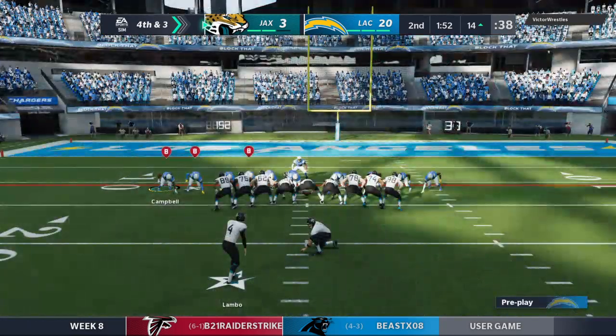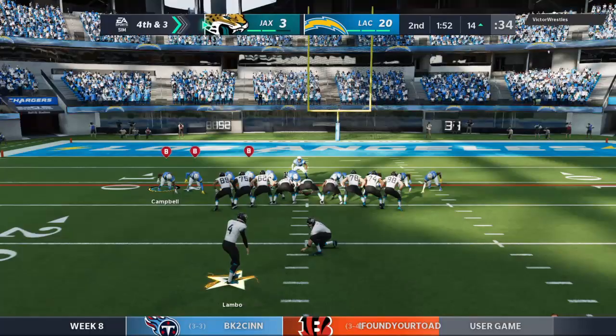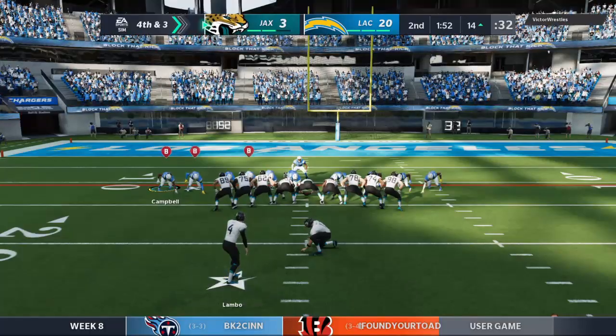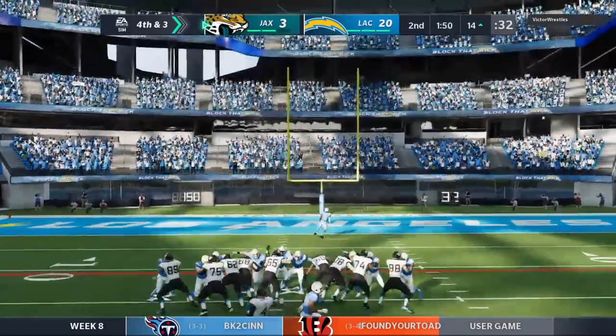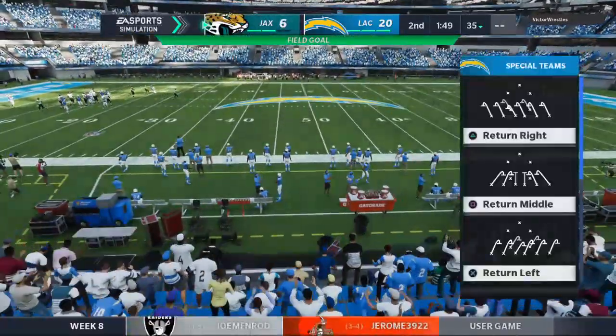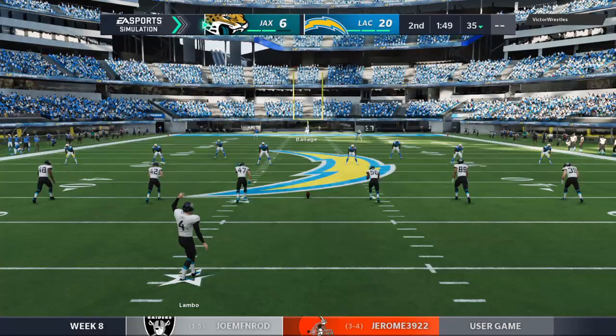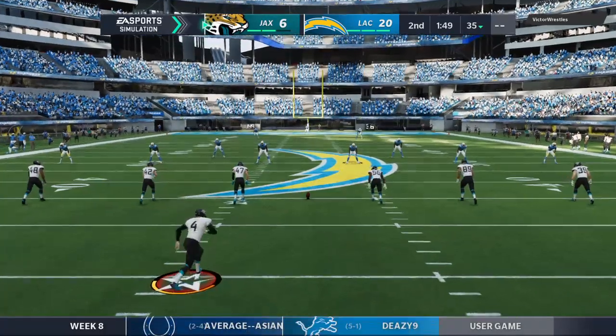So out comes a field goal team now for the 2nd time here today. 31-yard attempt. And Lambeau will put this one through, and that will close the gap down to 14. So they put together a good little drive there, but ultimately stalling out in the red zone.